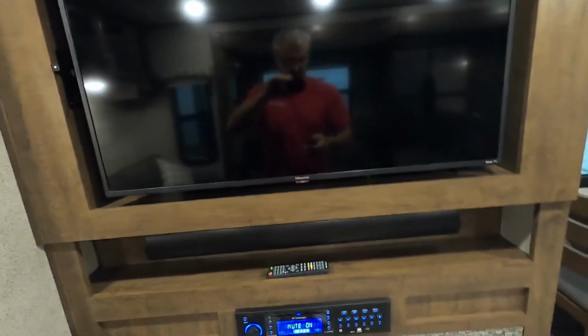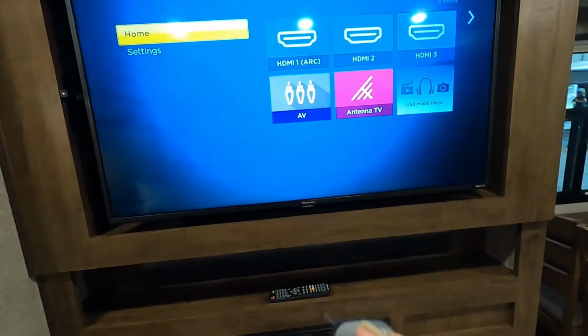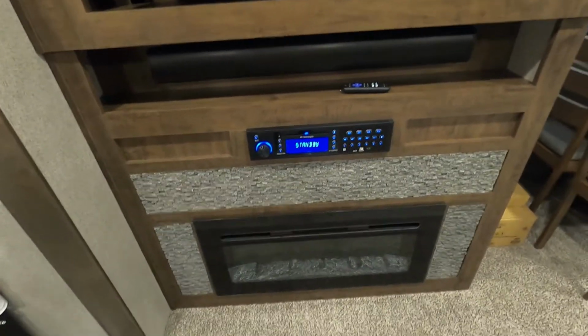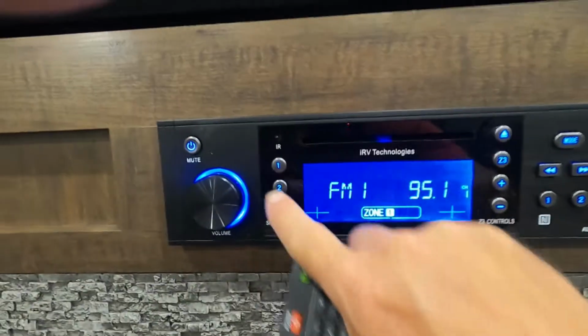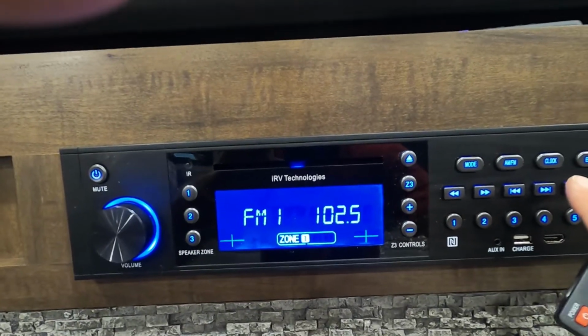Just turn your TV on. Looks like your Hisense Roku TV. There's that. You have to go through and do all the setup for that. Down here, your RV sound system. Bluetooth. There's your music. That'll be fine. See if we can get a channel to come inside here.